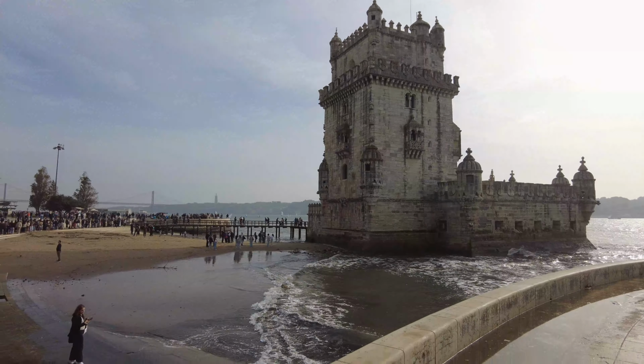A puddle here, and it's actually in the shade, and so I'm going to do a puddle picture. But let me get up here so that I can get the tower in the sunlight there. There we go. Wow, that's amazing. Okay, I'll be right back.